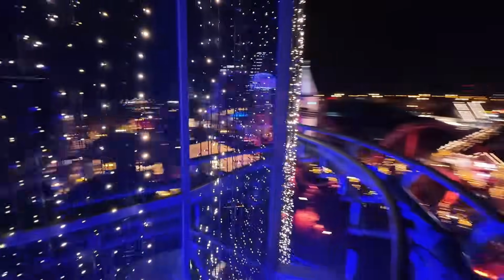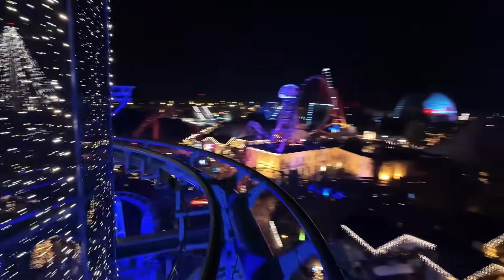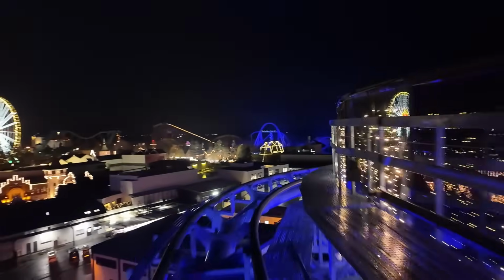Blue Fire all lit up as well. I mean, the whole park's lit up. You don't need me to tell you that, just look at it. Windy. Yeah, it's the fact they've got all the lights hanging down, it just looks the part, doesn't it? And Voltron's got the train lights on. Oh, that's incredible. Europa Park at night, what a place. I mean, Europa Park in the daytime is beautiful, but at night it really is on another level. Blue Fire's lights and Wodan's lift hill. There we go.